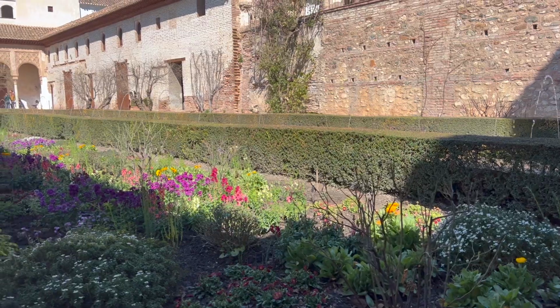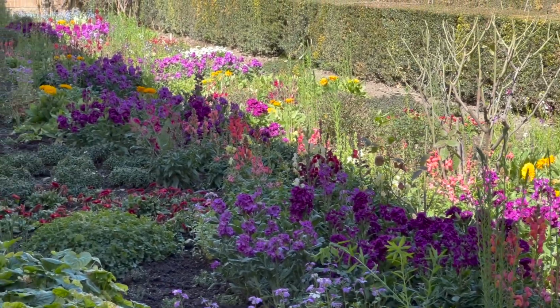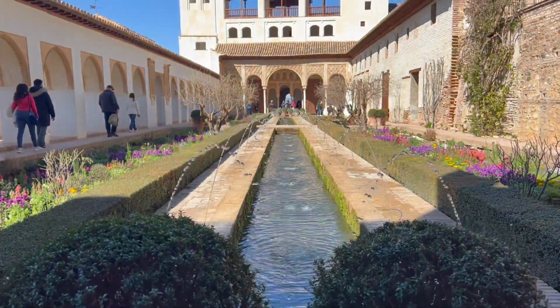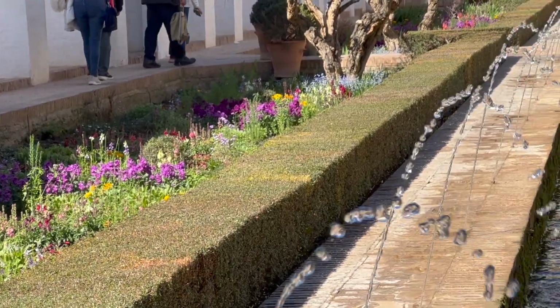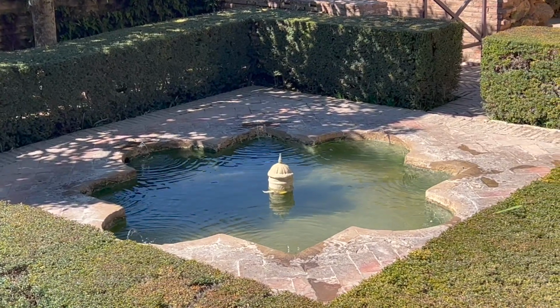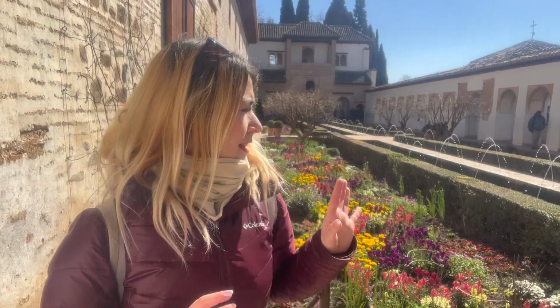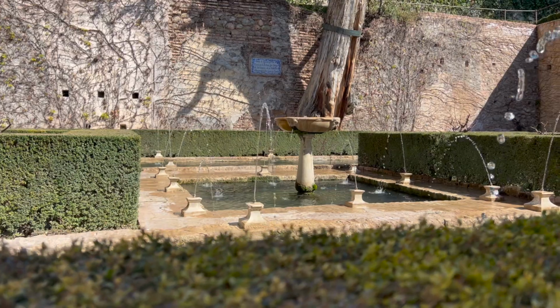This garden area was basically the summer palace of Alhambra, and this was a very important part because it was kind of a cool haven for the sultans. They could come here and relax during the very hot Andalusian summers. They were actually also growing vegetables and fruits in here. There are so many ponds, so this is a very beautiful and also important area in the fortress.